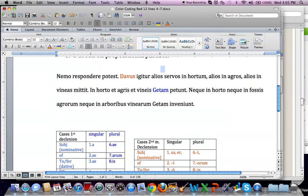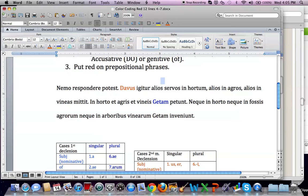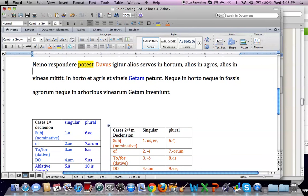We talked about putting yellow on verbs. Direction number 1, put yellow on the verbs, and we learned to look at verb endings to tell where the verbs are. So I know T is a verb ending, so I'm going to put yellow on protest. Now, I didn't include the personal endings of the verb down here in your information area. I guess I could do that. It doesn't hurt. Draw a box real quick.